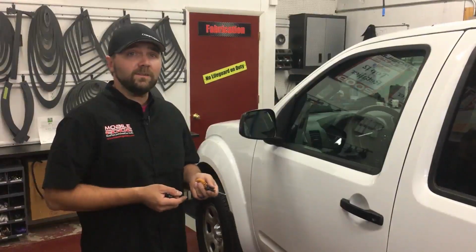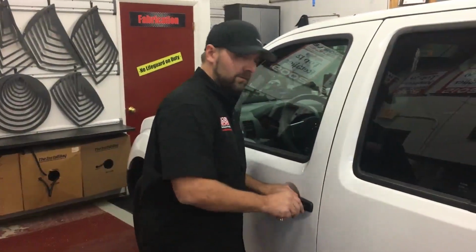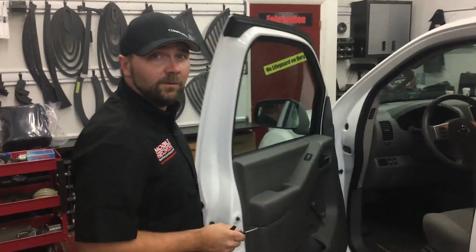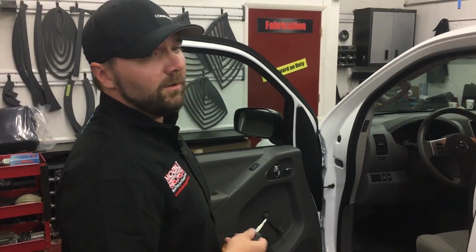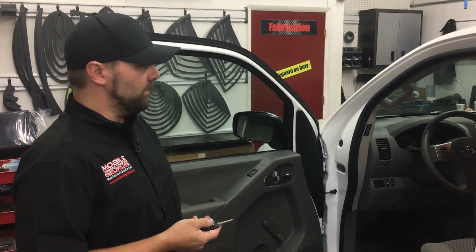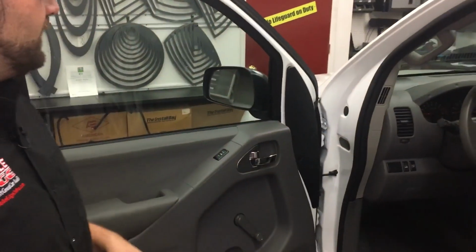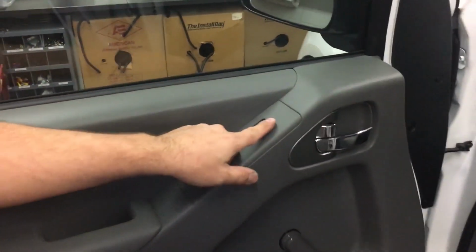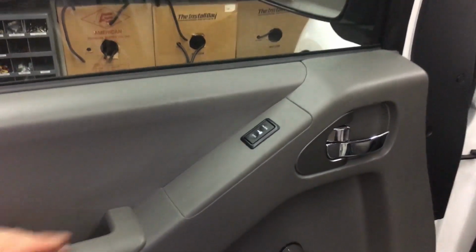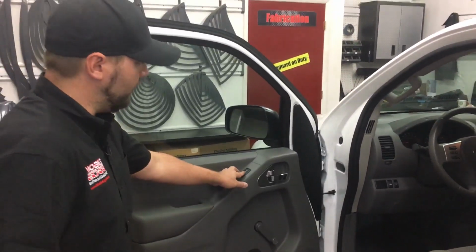Vehicles model year 2016, 17, and newer are still available with manual mechanical door locks. Now, when this client brought her brand new 2016 Nissan Frontier in for a remote car starter, we actually added power door locks in all 4 doors, complete with rocker switches on the driver and passenger front door for electronically locking and unlocking all of the doors.